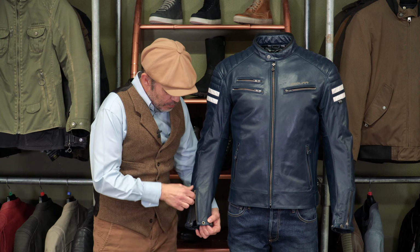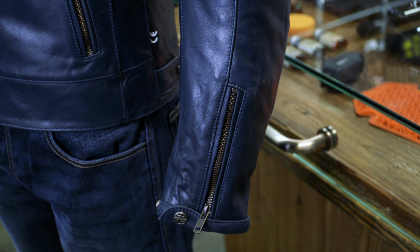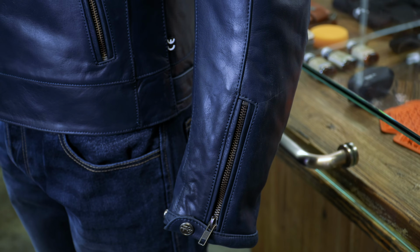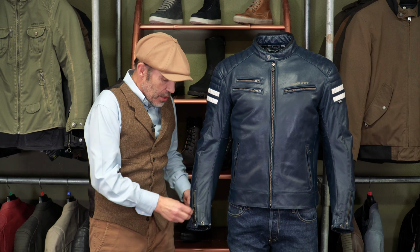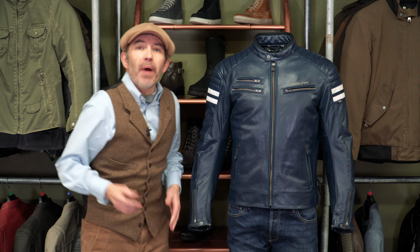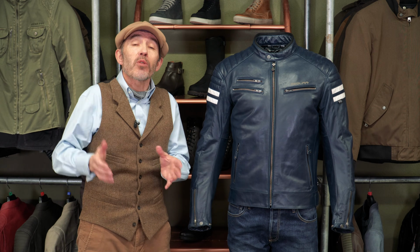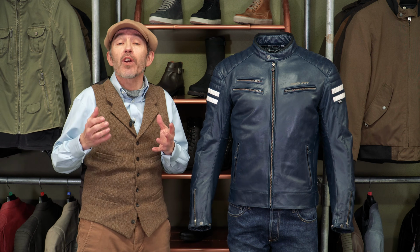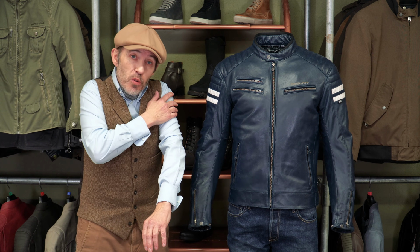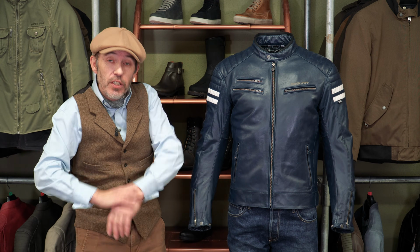We have these zips right down at the end of the cuffs here. What this has with the zip, you can open it up, you can put the cuff of your glove inside there, do it up, and then cinch it with these buttons. Now, we bang on about this as an important feature in a waterproof textile jacket, because it's important if you're going out in the cold and the rain, because you want the water to run down your sleeve, not into the glove, so you want to wear the glove inside the jacket.